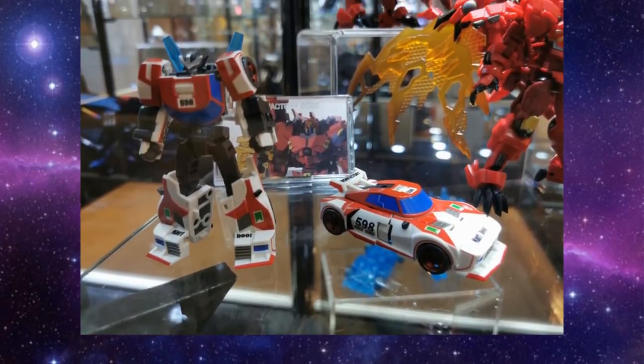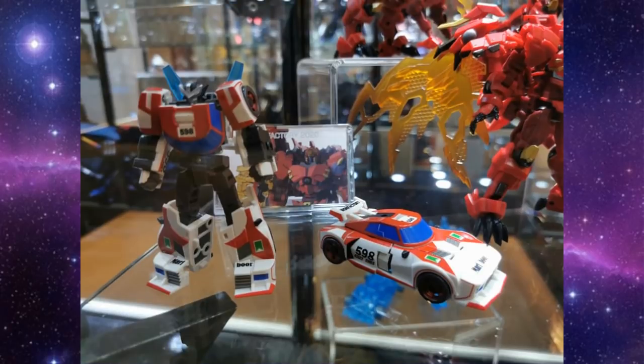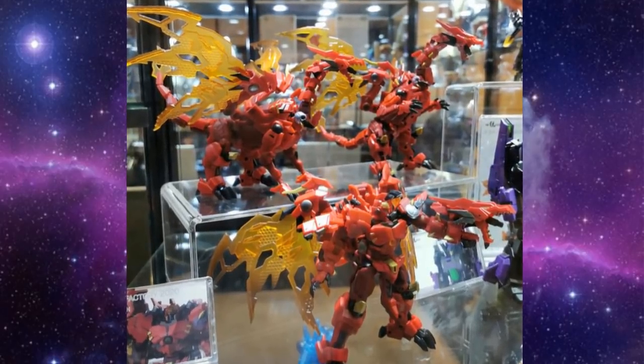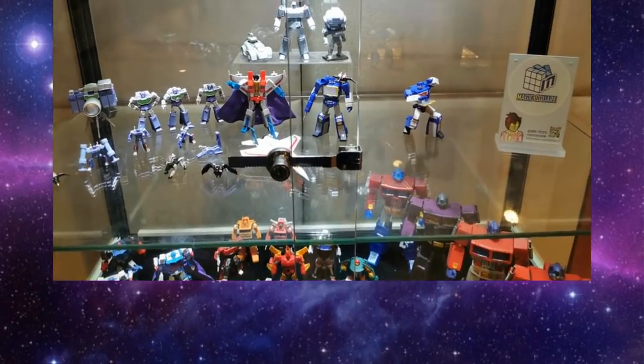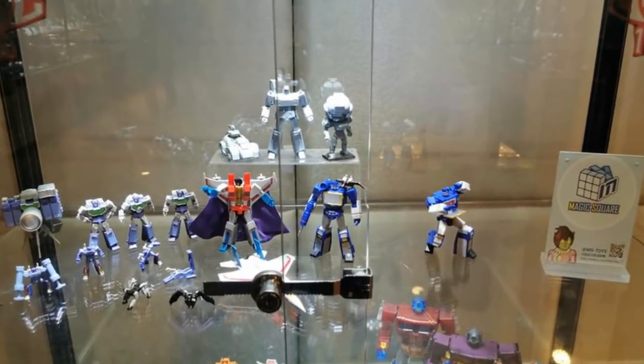They've also got their, well, it's kind of a recolor of their Wheeljack into Exhaust, is that what it is? They call him Exhaust. And of course, Red Dragon. And that Red Dragon does look good. I was wanting to think that it was going to look like the Perfect Effects, but it does look a lot different than the Perfect Effects at the same time. A lot of great Legends figures at this event.